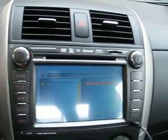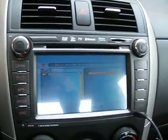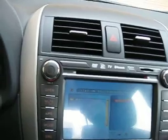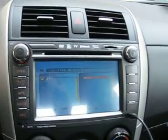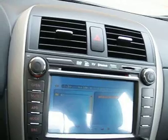So I will be sending this unit back to Eonon to see if they can fix the problem with the MP3 positioning, that it's not able to remember the time. I do like the fitment. It was easy to install, but remembering the time is just not something I can deal with.